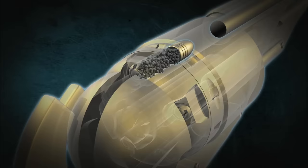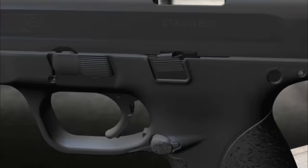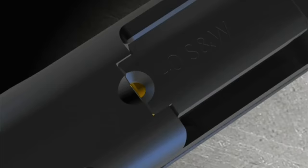Traditional pistols go bang when the hammer strikes the bullet primer. That, in turn, ignites the gunpowder. But the M&P 40 works on a different mechanical design, a striker fire. A striker is basically a spring-loaded firing pin instead of a traditional hammer. The striker is housed in the slide on top of the gun. This firing pin strikes the bullet.